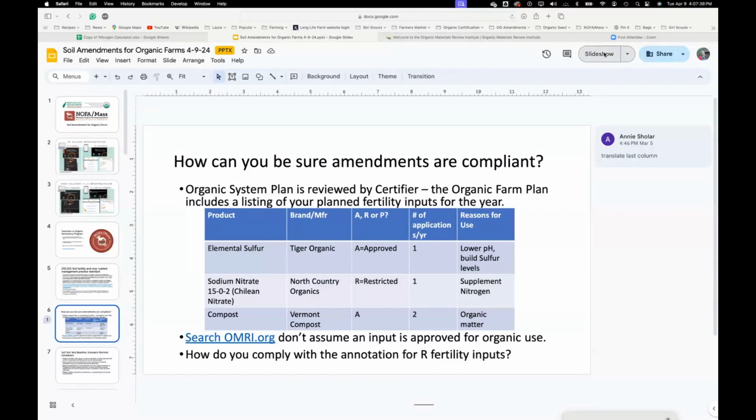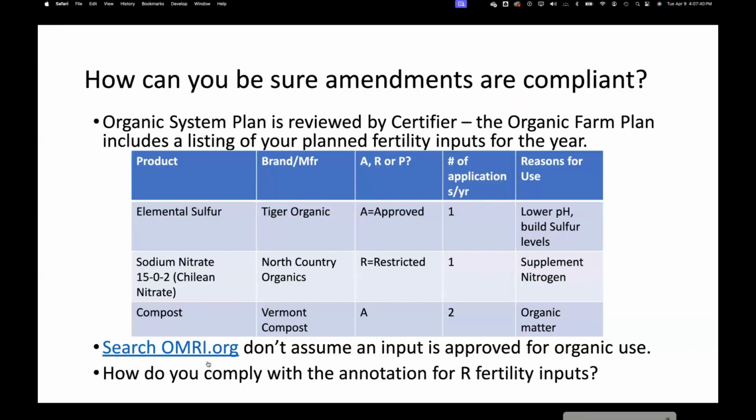So use OMRI and you will be able to figure out whether the amendments you want to use can be used for organic certified farms.